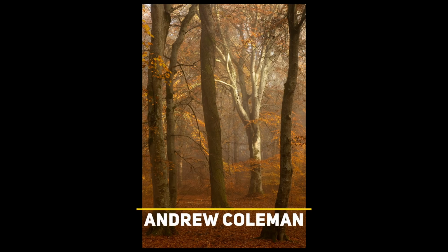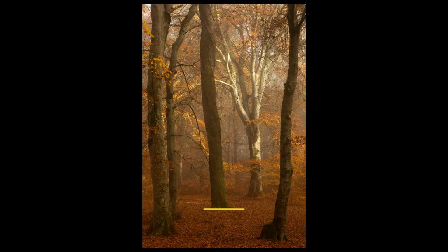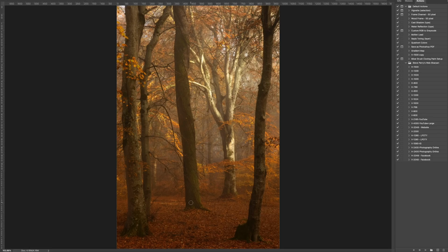So before I go, I couldn't go without mentioning this image by Andrew Coleman, and now this was taken near Dalcross Airport in the autumn, and it's just an absolutely stunning image. I can't really give any negative critique on it. It's just an absolutely stunning image.